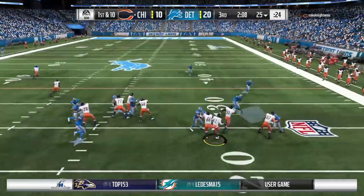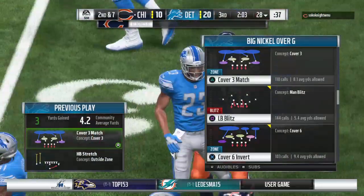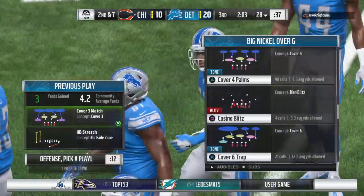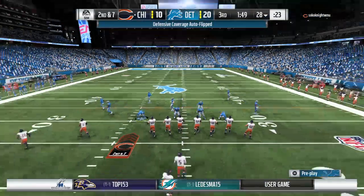They'll try and get the running game going with Jones. And not a whole lot doing there as he'll get it up to about the 28-yard line. Give him 3 on 1st down. It'll set up a 2nd and 7. Here's 2nd and 7 now from the 28.